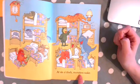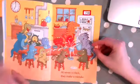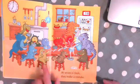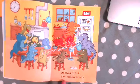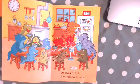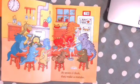At 6 o'clock, monsters wake. At 7 o'clock, they make a mistake. Oh, there's a mistake. If we look up here, we have the hour hand pointing to the 7 and the minute hand pointing to the 12. So they tell us in the book that it's 7, but is it 7 in the morning or is it 7 at night? When do you typically wake up and it looks like they're eating cereal? So hopefully you're thinking that this is about 7 a.m. in the morning.